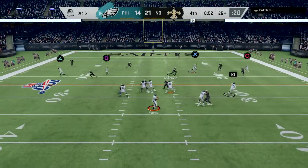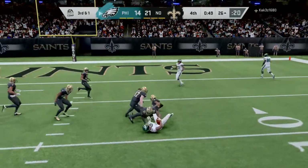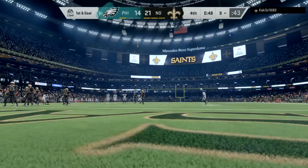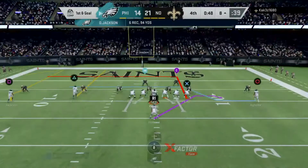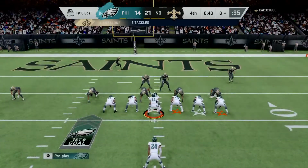Wentz to throw. This is caught by Jackson. And they've got it inside the 10 at the 8. Now the Eagles will use the 2nd of their timeouts as they get the stoppage with just under 50 seconds remaining in the 4th.